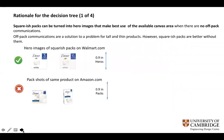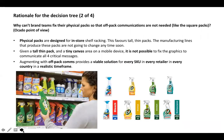So looking at the rationale for the decision tree, we get these questions a lot. You know, what's going on with these? Are the square packs better? And should we have off packs? Should we minimize square packs to a smaller size to allow off-pack communications down the side? And the simple answer is no, square packs don't need off-pack communications, just use the full square. But then we get the next problem, which is people say, well, if you can fix it for Dove Bar, why can't you fix it for everything?